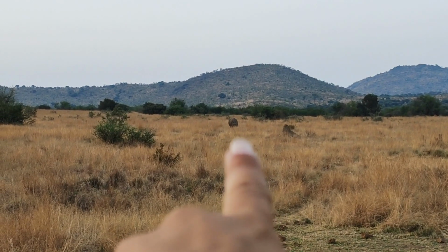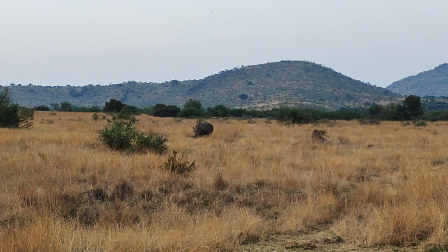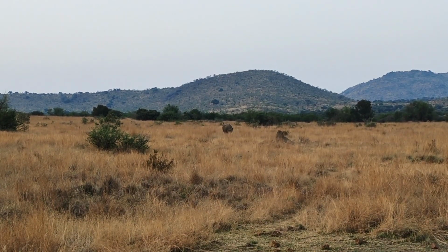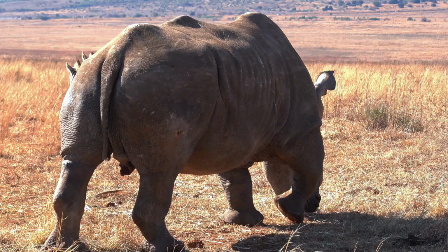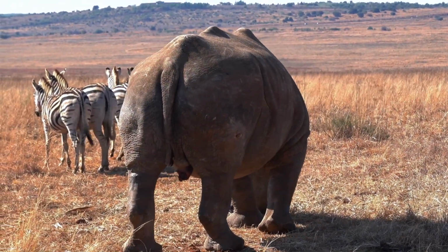Up there, it's a rhino. White rhino. We have both the black and the white rhino, but we have a wide distribution of white rhinos. So even across the continent, black rhinos are rare to see. Back in the years around 2006, 2010, there used to be like less than 3,000 left. We almost got them extinct.